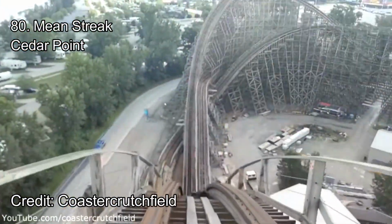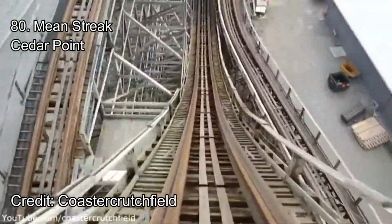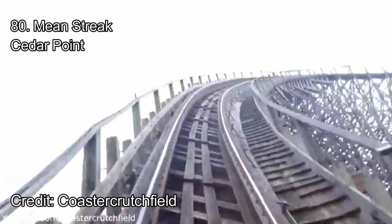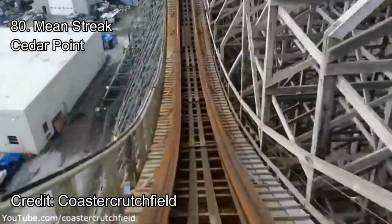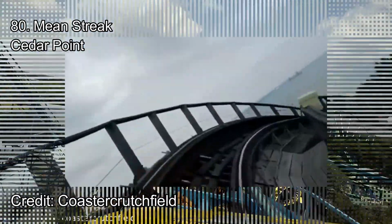80, Mean Streak, the first defunct coaster on the list. I agree with everything everyone had to say about this ride. It is by far one of the most boring coasters I've ridden. It's tall, fast, and way too long. Nothing happens in this layout. Also, this ride is very rough, which makes it impossible to enjoy the size of the ride. I'm glad Cedar Point replaced this ride.